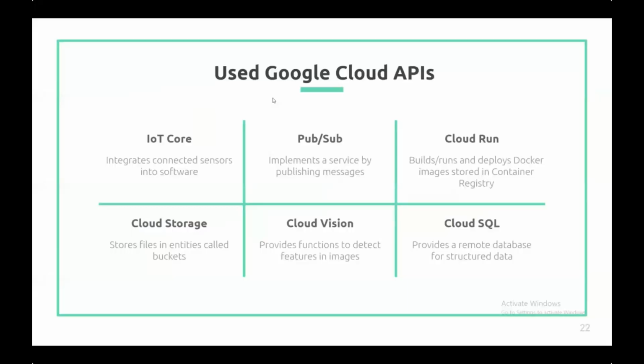So now we'll present the Google Cloud APIs that we use. The first is IoT Core, which reads from connected sensors and integrates those readings into software. Another is Pub/Sub, which pushes requests to an online service, meaning remotely hosted code. Another API is Cloud Run, and that's the main agent in our system. It is the API that runs the code in the form of Docker images. Another API is Cloud Storage, which stores files in buckets. Another is Cloud Vision, which detects image features, and which we're going to be using for NPK deficiency and growth stage detection. Finally, Cloud SQL, which of course stores structured data.